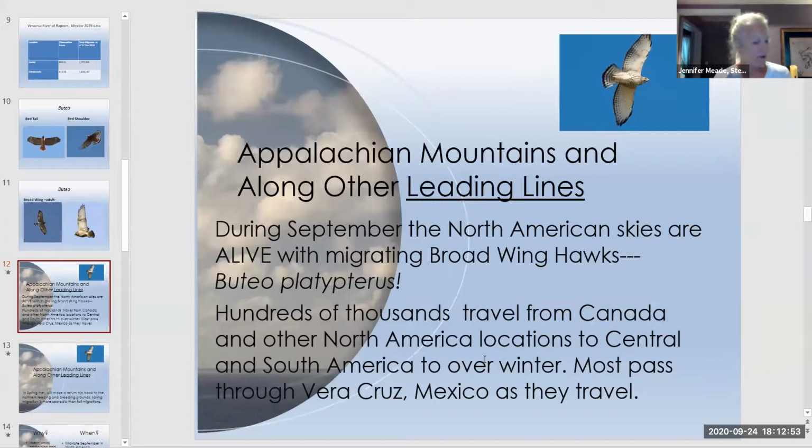Okay, our Appalachian Mountains provide a great leading line, and that just happens to be a good old hawk term. Hawks tend to follow leading lines, and a leading line would be like a mountain range or maybe a river valley, or maybe the coastal intersection with the land and the water. Anywhere that there is going to be good air thermals rising that they can glide on.